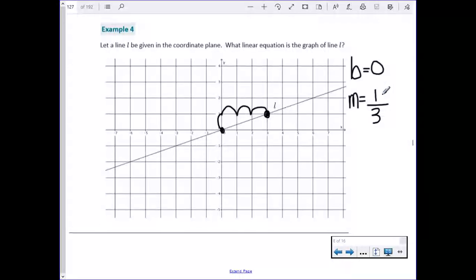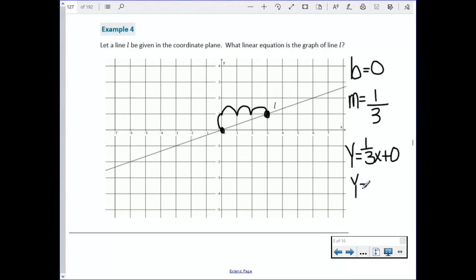Since that crossed perfectly at 0, all we have to say is y equals 1/3 x plus 0. You might also see this written as y equals 1/3 x with no plus 0 at the end. That means the exact same thing. And you're done on that one. That's like what we did the last couple of days.